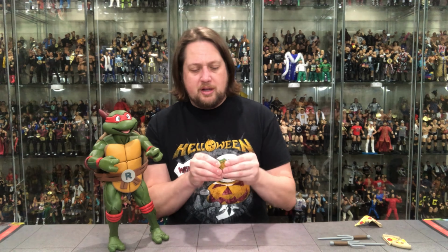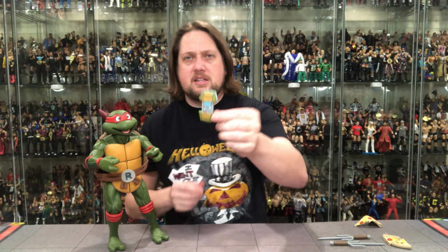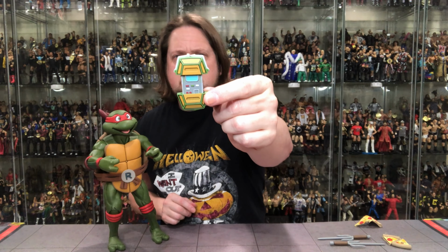We got the turtle communicator as well. Whoa, there you go. A little stuck there, but it does pull out like so. But the turtle communicator, nice to have. I'm sure every turtle will probably come with one of those, you'd have to think.